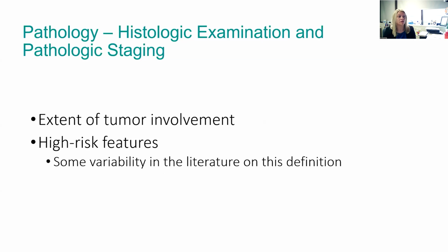And then one of the other very important roles of pathology is staging and giving a sense of the extent of tumor involvement, which structures are involved. With that, we're conveying important information about the high-risk histologic features, which I'll talk about. I'll say with the caveat that as you look out in the literature in different institutions, there is some variability in the definition of a high-risk histologic feature. You'll see some included that are not included in other papers. So what I'm going to present today are the ones that are pretty consistently considered high-risk features across the board, again with the caveat that there may be a little variability with some additional.